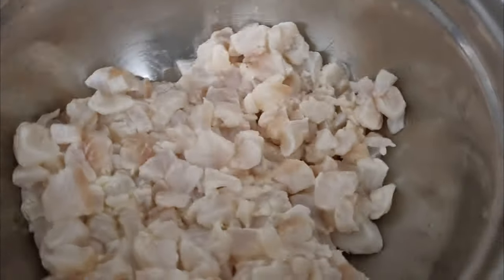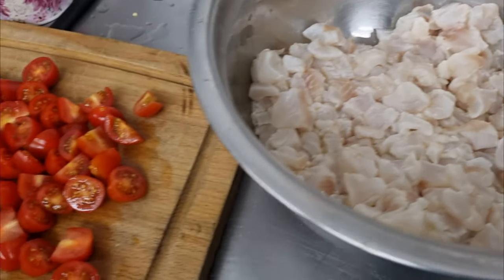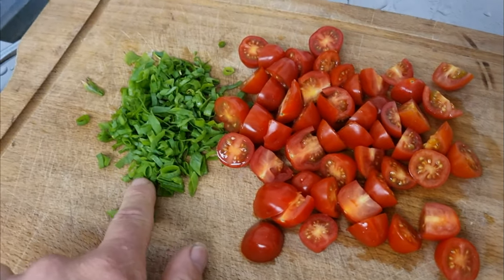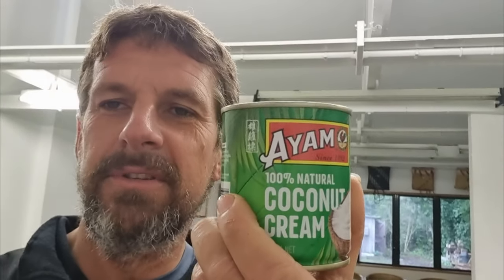All right, our fish has been marinating here for quite a while. So it's pretty much all done in the lemon juice, so I've tipped the excess juice out. We've got some tomatoes, we've got some spring onion, and we've got some capsicum, so we're going to just tip all of that in, mix it together, and we've got a couple of cans of this coconut cream that are going in, so we'll put all that together and show you the result.